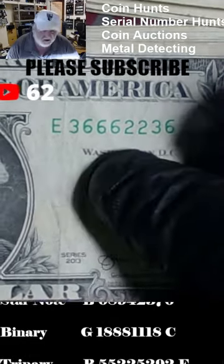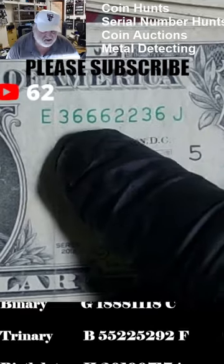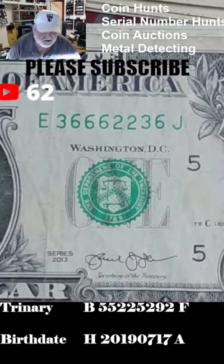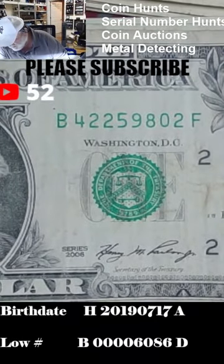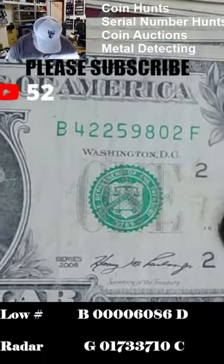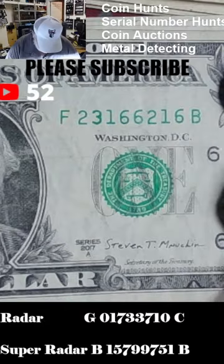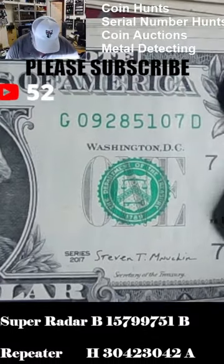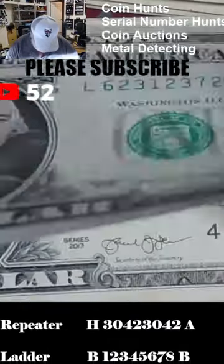I think we got a trinary. 3666-2236, only using the number 6, 3s, and 2s. That is considered a trinary note, only using 3 numbers in the serial number. That does carry about $1.50 value on eBay right now, so we will hang on to that one. I think I've got a stack for those over here somewhere. It'd be better if it only had 2 numbers making up the serial number. But we do keep trinaries as well. I've only found 2 binaries ever. I'm ready for my third.